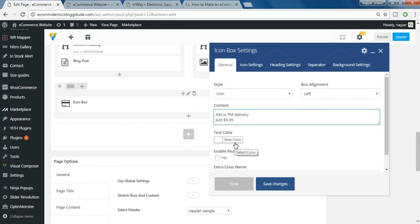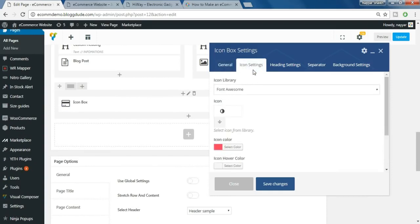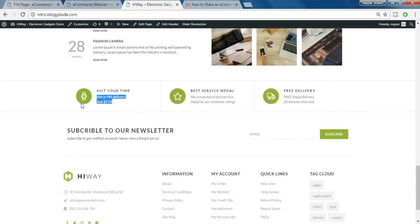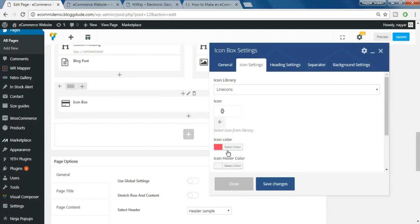Now we have to select the text color. So I am selecting 898989, a bit darkish color. Fine. Now come to icon setting. Now instead of font awesome, select line icons. This is the one I'm talking about. And now let's select the icon. As you can see in the demo website, we have a clock. So come here in the search bar, type in clock, and this is the one we want. Select this one. Now what we have to do is select the icon color. So instead of this color, you can select any color you want.